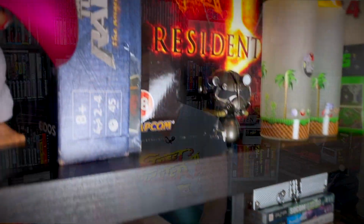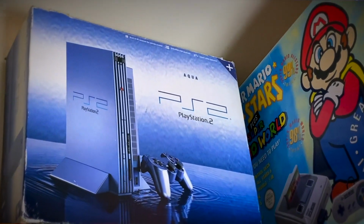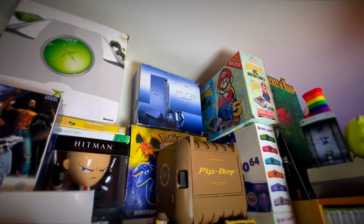So another really nice PlayStation 2 variant was this gorgeous blue PS2 release. As you can see here, this one is boxed, again from my friend Reese, who kindly sent it over to me to house in my collection. And you don't see these around as much, and I don't really know why. I'm guessing there were just lower production numbers and a lower demand for them.